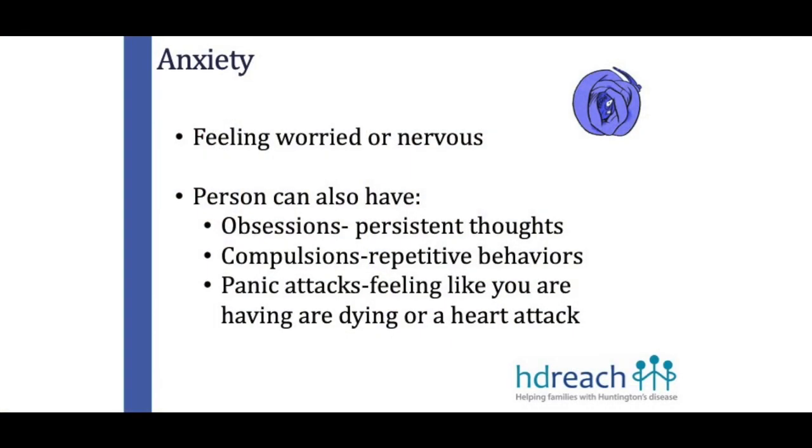So what about anxiety? Anxiety is normal. All of us can feel anxious. That's a part of being alive. However, when it becomes so significant that it impairs our ability to function, it's important to recognize that it is something we can treat. Further, when it becomes really severe, people can also have obsessions, which are persistent, intrusive thoughts, or compulsive behaviors. Compulsions are repetitive behaviors, whether it's hand washing or checking of different things, whether the door is locked or other things of that nature.